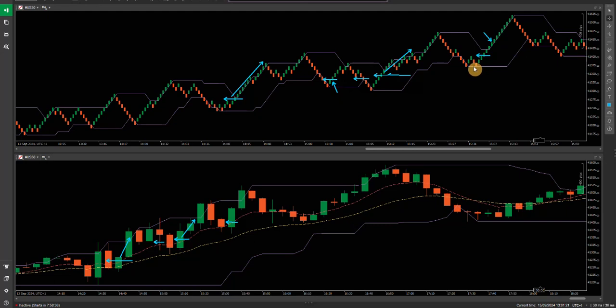Would have been probably there. Bring your stop loss into there, because it's break even. You can't lose then. And again, Mickey, you would have won that trade there for 60.